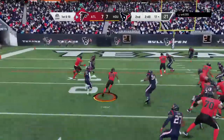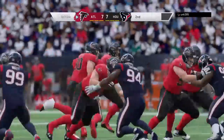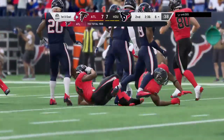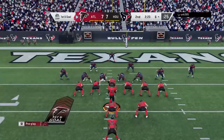Back to the running game. It's Freeman. And he will be brought down at about the 6-yard line. Another good gain. That's now 35 yards combined on those last 2 plays. At this stage of the game, the run-pass numbers are a little bit out of whack because most of their yardage has come through the air.